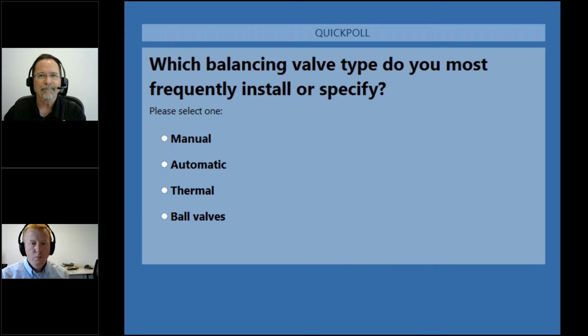So this should be popping up on everybody's screen. Which balancing valve type do you most frequently install or specify, depending on what your role is in the project? Manual, automatic, thermal, or ball valves? And as Kevin mentioned, I've got next to me what we had for results when we asked this question in May of last year. So we're interested to see if this is skewed a little bit. We have some other evidence that I'll talk about as soon as I close this out. But it looks like it is a little bit different from last year.